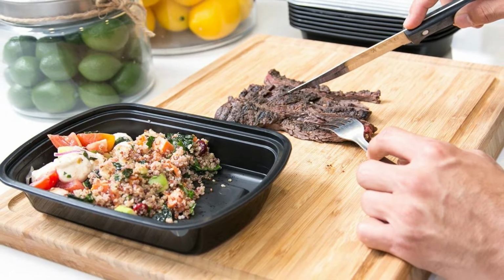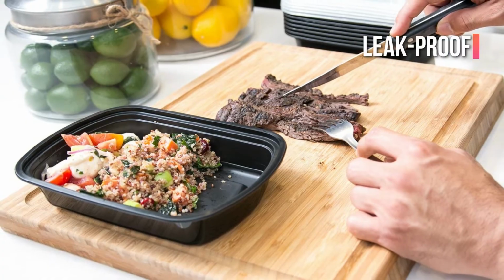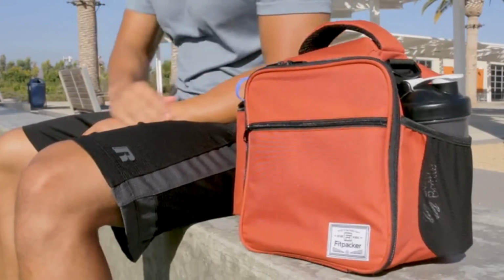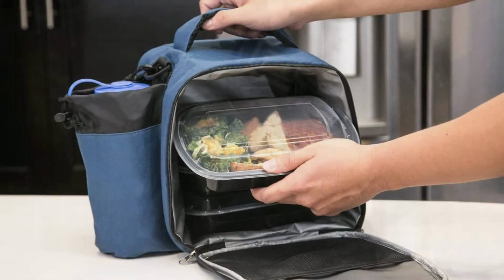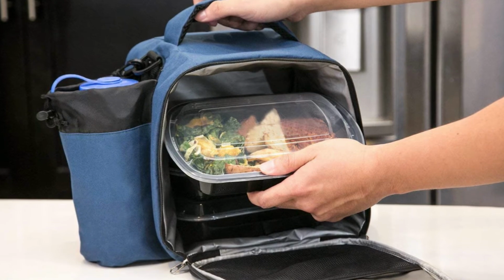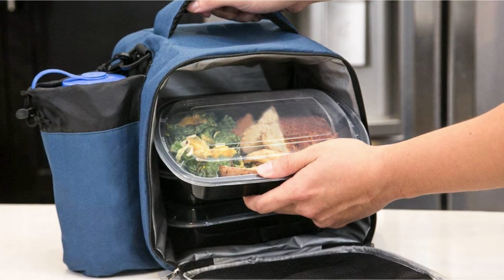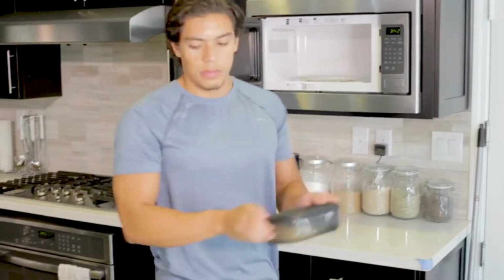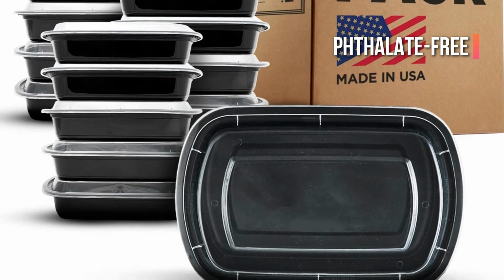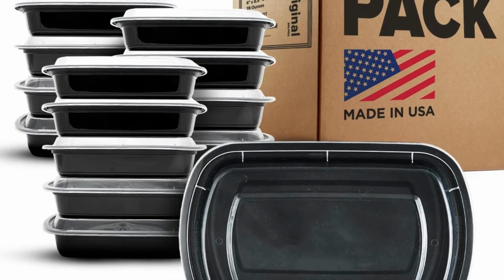They include a unique lock seal that snugly snaps into place for a tight, leak-proof fit every time, so you don't have to worry about your Fitpacker food box ending up at the bottom of your gym bag. When not in use, they stack neatly on top of one another, taking up very little room. They're FDA approved, created in the United States, and certified BPA-free, as well as phthalate-free. As a result, they are a safe, secure, and convenient option for all of your meal preparation needs.